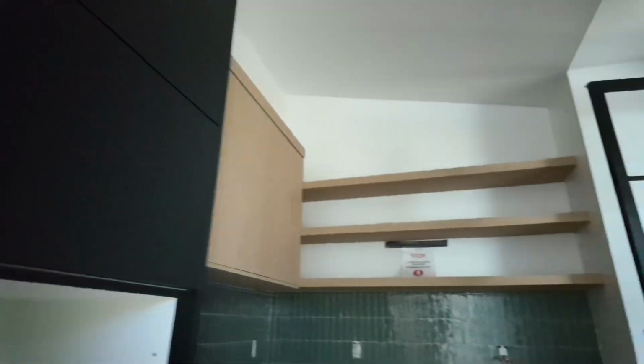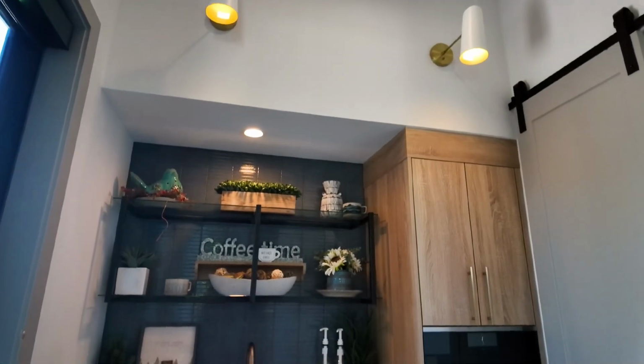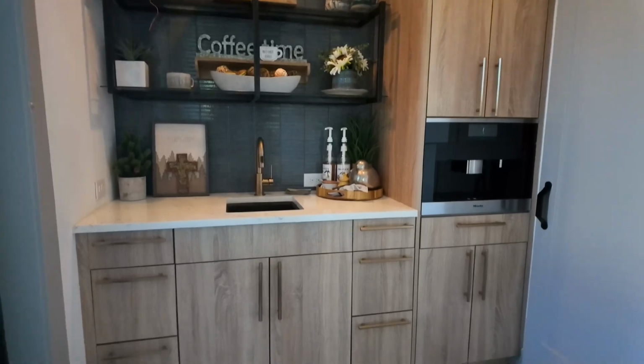You've got a sink, you've got plenty of cabinet space for the junk drawers or your protein jugs that always sit on the counter, whatever that may be. You literally have a kitchen for this. It's not quite a butler's kitchen, probably the same size, just not necessarily intended for that, but it's nice because it's off to the side, it's private. You can do your morning routine and everything else in there.